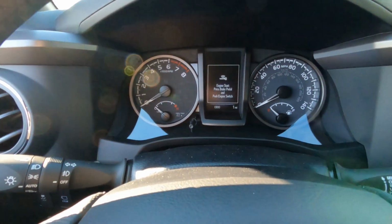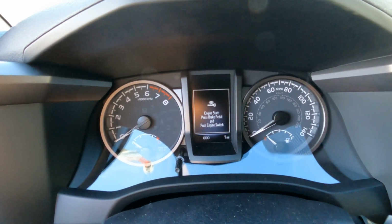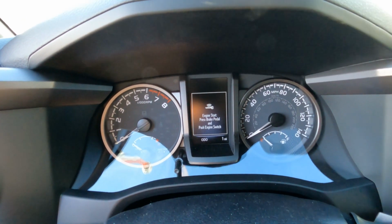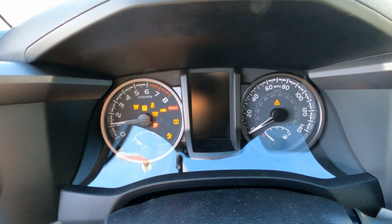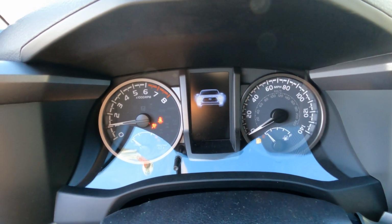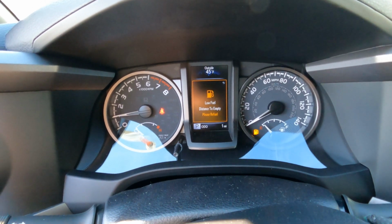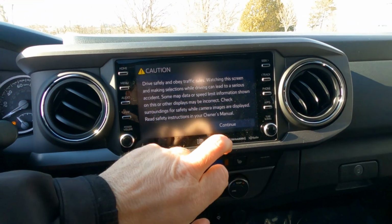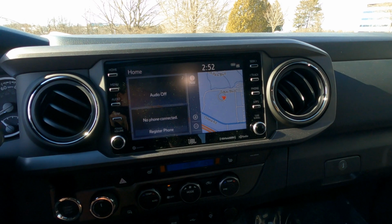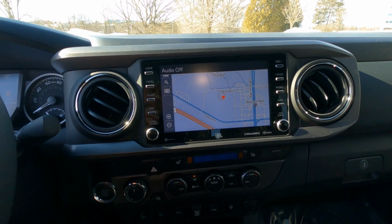Take a look at our gauge cluster. I don't have the engine started up right now. Let me go ahead and do that so you can see what it looks like when we start it. Okay, so there's your instrumentation, and then here's your center stack with your navigation system there as well.